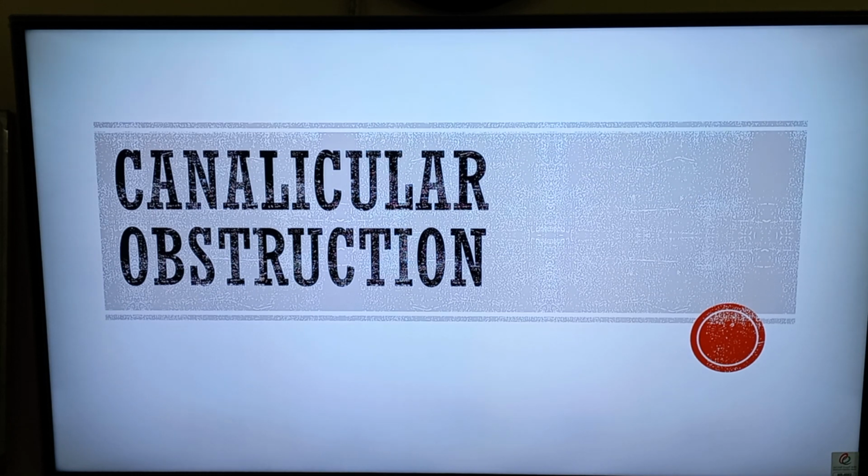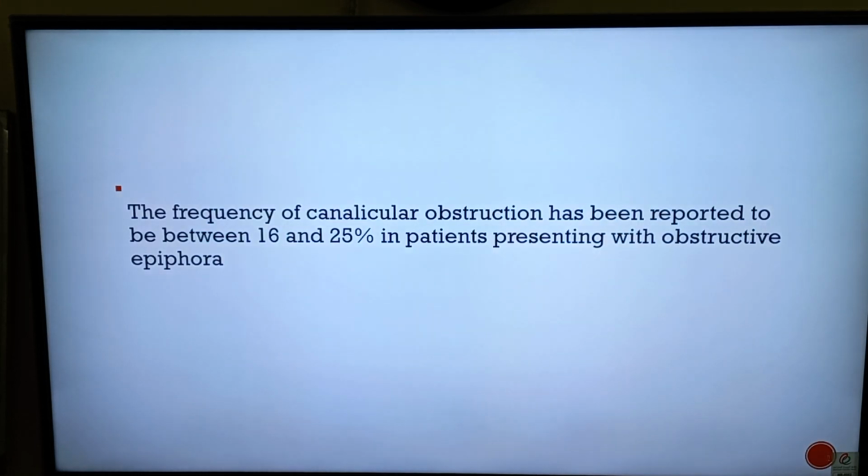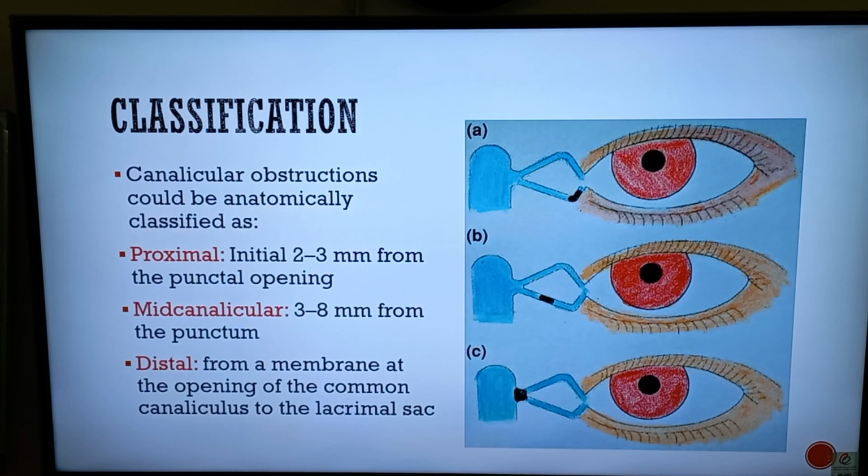Moving to the canalicular obstruction. The frequency of canalicular obstruction has been reported to be between 16 and 25% of all patients presenting with obstructive epiphora. So basically, how are we going to classify? As discussed in the first slide, the anatomy of the canaliculus is very important because based on that, we are going to determine the level of the obstruction. So it can be proximal obstruction, mid-canalicular, or distal obstruction.